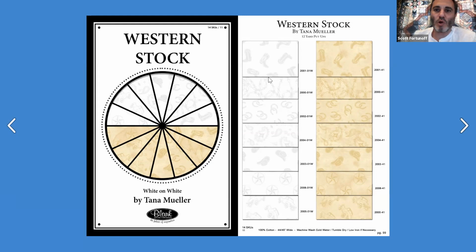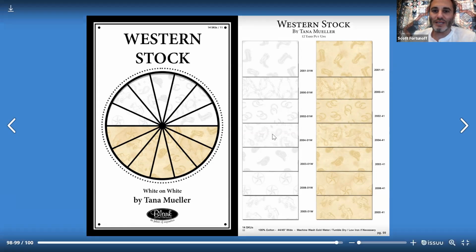So she's got the shoes, the barbed wire, the horseshoes, little paisley, the cowboy hats, the belt buckle, and then that awesome truck. I think this is going to be a really popular one. So don't forget, these are pigment white on white, and these are beige on beige. These we are printing in Korea. So these are not going to be the low price like the Morning Mist line, which we produce in Pakistan.